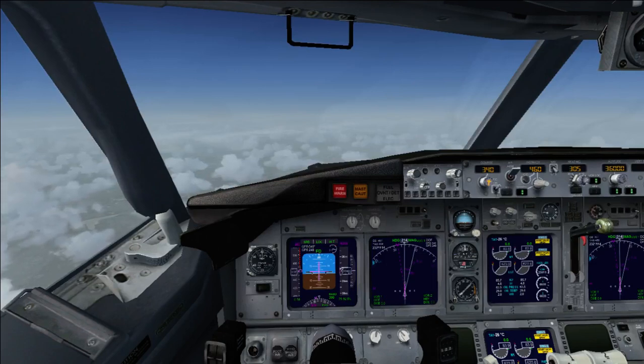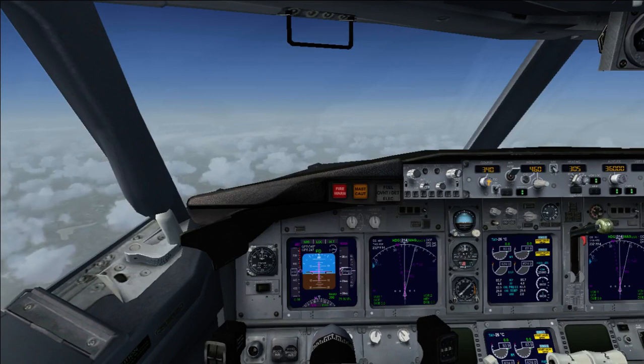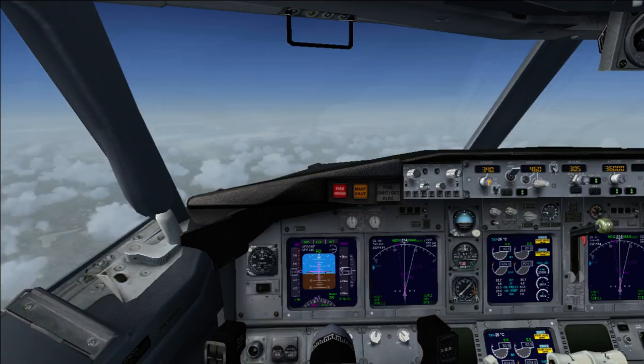Center, American 288. Can we put in a request for 01 left? ILS 01 left? American 288, you'll have to ask Tampa approach that when you get with them. I don't control Tampa airspace. Alright, we'll ask Tampa approach, American 288.